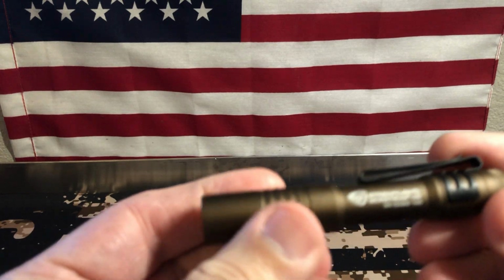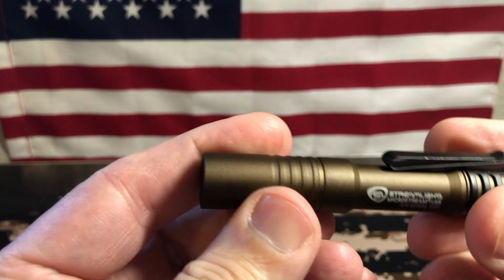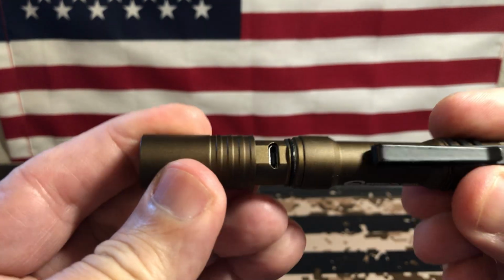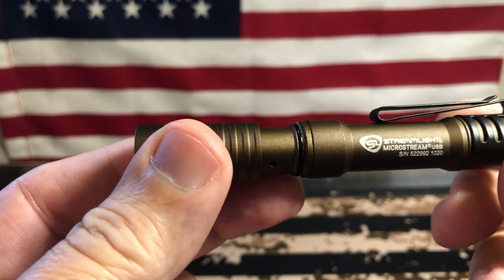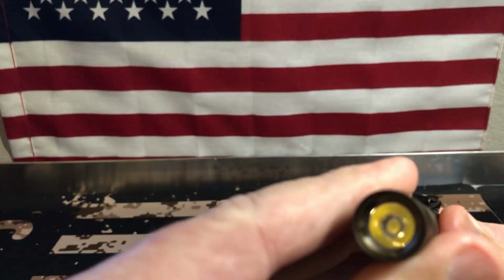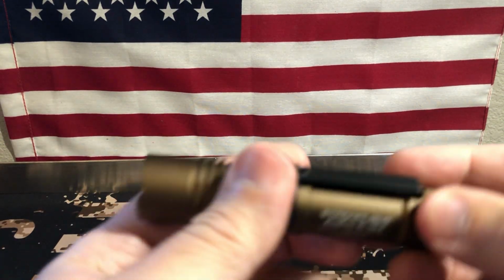Here's another one I carry. This is the Streamlight MicroStream USB. So this is one of their newer ones. Been carrying this one not so long because it's a newer one. I actually lost my other one. But really enjoy this one. You just charge it from a USB port. Very bright, works great.